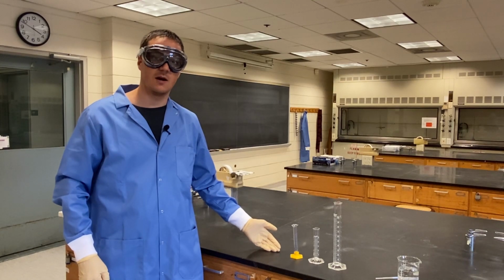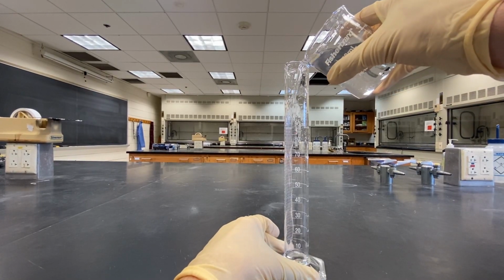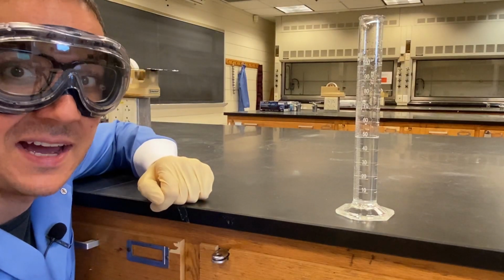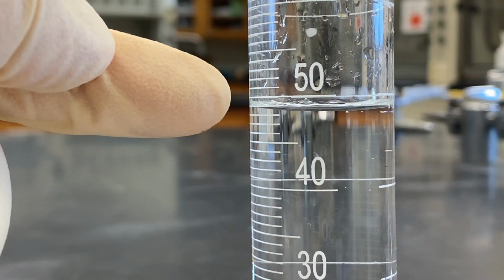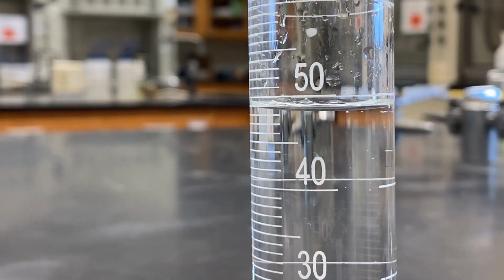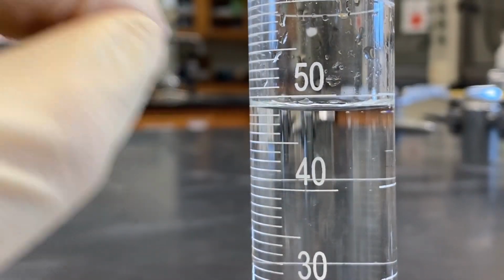Graduated cylinders are often used to measure liquids. Let's say I want to measure 50 milliliters of water in this graduated cylinder. In order to get an accurate reading, I have to make sure to be at eye level with the liquid. The very top of the water is called the meniscus, and you may notice there's a slight curve. I want to take my volume reading from the very bottom part of the meniscus.